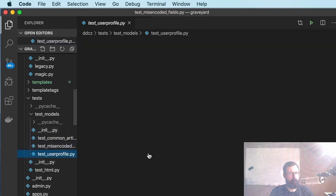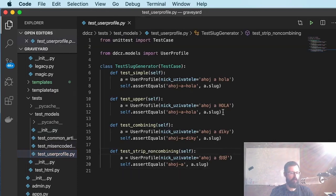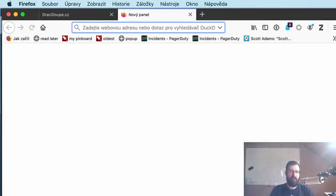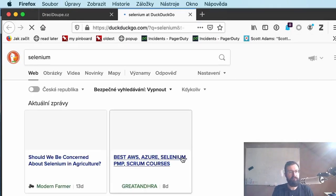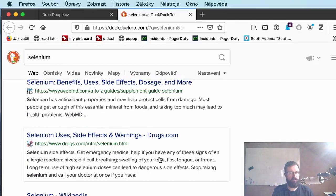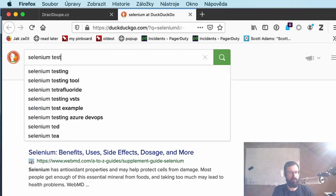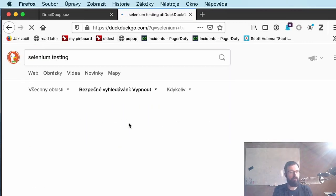What we don't have, and what I would like to have, is all those UI tests. Now, when I was young, we had to make our own infrastructure for doing that, but I believe that it was merged into Django. Now, the golden standard for doing that, that everybody loves to hate, is Selenium. So let me bring it up. Selenium is a framework for remotely controlling the browsers, and also if you're using non-personalized search, then you probably need to say testing, otherwise it's a proper Selenium.